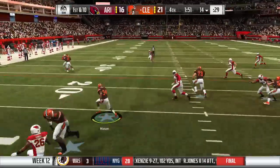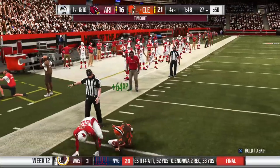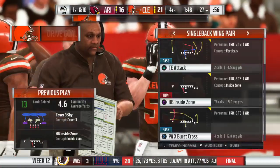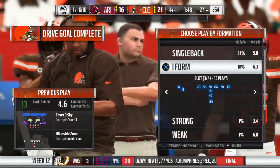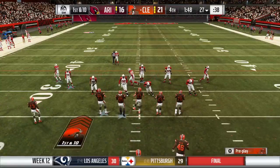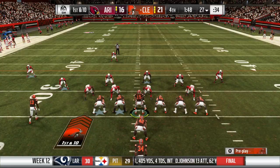A handoff to start the drive to Mason. And he works it across the 25 before being tackled. Now here's a timeout defensively coming from the Cardinals. And they'll be disappointed to have to burn one there after giving up the first down. Not totally home free yet, but it's looking good as they come up 1st and 10.